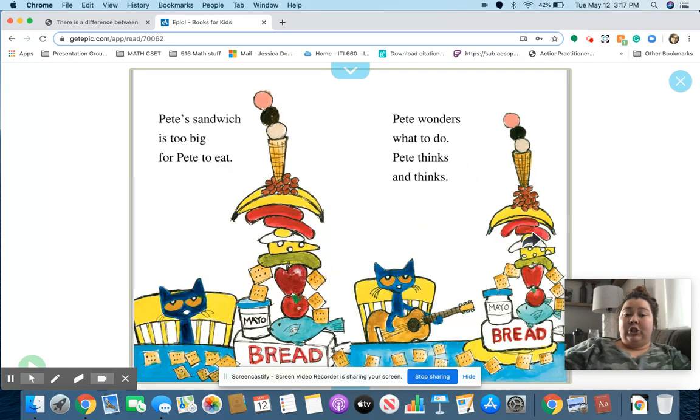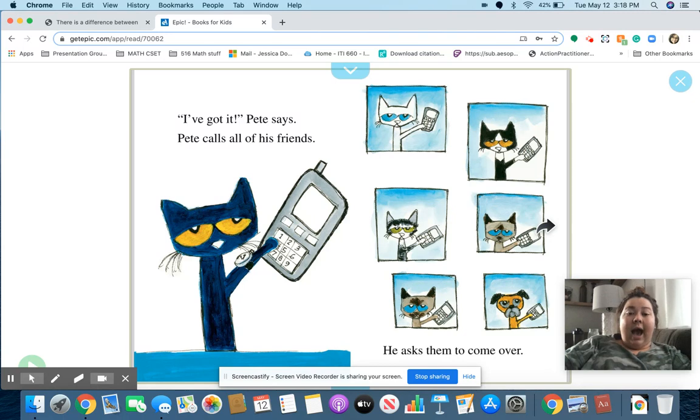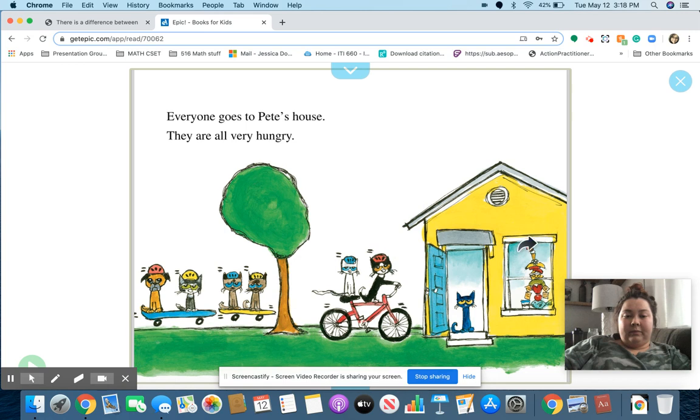Pete's sandwich is too big for Pete to eat. Pete wonders what to do. He thinks and thinks. If it's too big for just Pete to have, what should Pete do? What could he do to use teamwork if he has too much food? I've got it, Pete said. Pete calls all of his friends. He asks them to come over. Everyone goes to Pete's house. They are all very hungry.